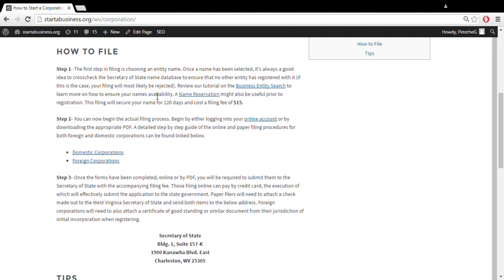So how does one file? First thing you're going to want to do is choose a name for your corporation. Of course, this doesn't apply if you're a foreign entity and you already are operating under a certain name. However, regardless of whether you're choosing a new one or you already have a name, you might want to make sure that it's available for use in West Virginia prior to registration.